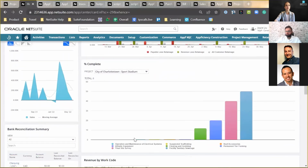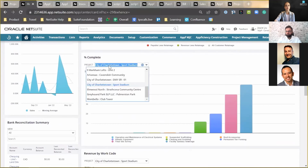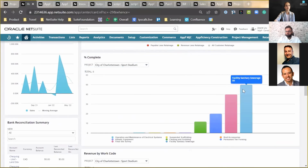In addition, when I scroll down, I can see a percent complete for different work on a project view. So I have this project filter on, which allows me to see the percent complete of work for different projects. It's just an at-a-glance view to see, okay, for some of the work I'm 40 to 50% complete, but for other types of work, I have not made any progress. And this is just an at-a-glance view of visuals of the actual work that's done.